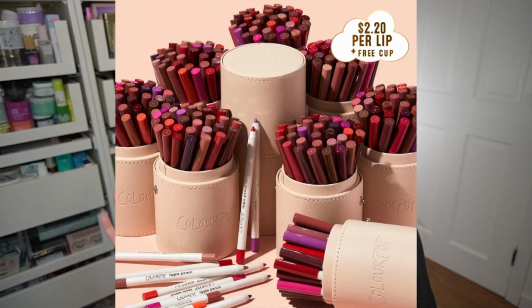So I have a very nice nude lip liner from ColourPop. This is in the shade BFF. They have really good lip pencils, and I've talked about this a few times, but they had a lippy pencil cup for Black Friday and Cyber Week. I don't know if it's still on the website. If it is, I will link it down below. It is an insane value. I think that all of the lip pencils in the cup came down to be around $2 each.